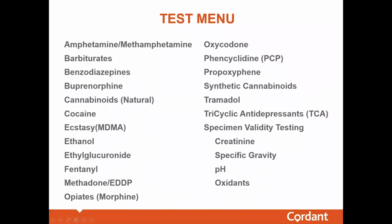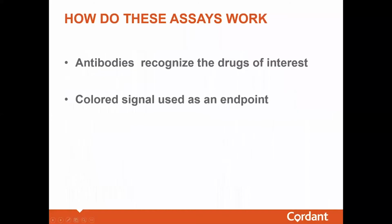Then there are devices for synthetic cannabinoids. These are for the spice, the K2 type of compounds, tramadol, tricyclic antidepressants, TCA. And some manufacturers have channels on their devices for specimen validity testing. Some devices may include creatinine, specific gravity, pH, and oxidants. And of course, the menu varies tremendously from one manufacturer to the other. For specimen validity testing for creatinine, the results are essentially qualitative, giving you an idea of where the creatinine level lies. You do not get a true quantitative result for that.